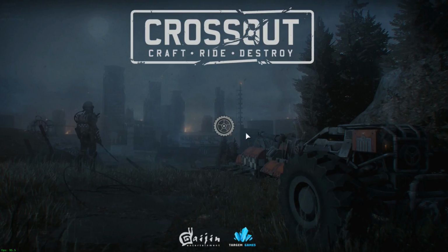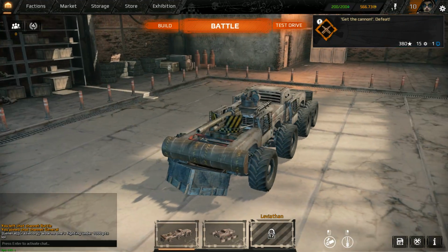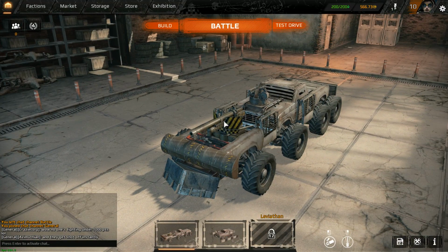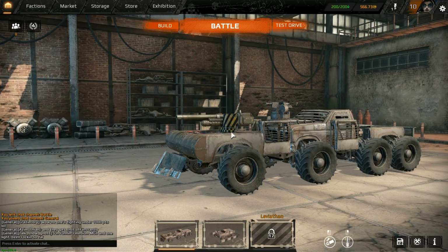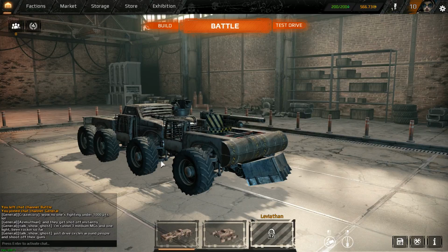Let me just return to the garage so I can show you. Here, this is my... What should we call this one? The last one I called a gun buggy. This one is just... I don't know, let's call it the derp truck. Let's just call it the derp truck. 76mm gun on the front, shotgun turret up on the hood of the vehicle, and it's just a really long vehicle to withstand the blast of that gun. Anyway, not to turn this into a Crossout video. Crossout is a game where you just build your own vehicle and then slug it out with other vehicles. It reminds me a little bit of BattleBots, in case you remember that.